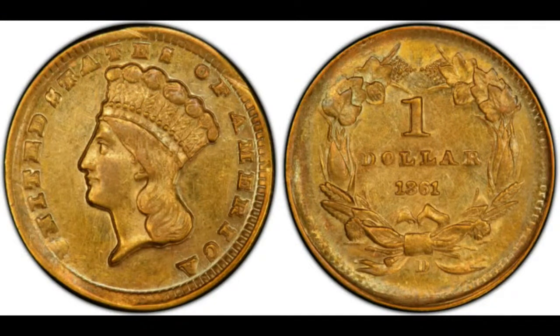But what makes this coin even more special and more historical, besides being from this mint that only lasted from the 1830s to 1860s, a mint that struck a very limited amount of coins, coins that circulated, is that very few of these coins exist today, let alone in beautiful mint state condition like this coin. But what makes this 1861 Dahlonega Mint coin so historically important is that this issue was actually struck under the Confederate states during the Civil War.